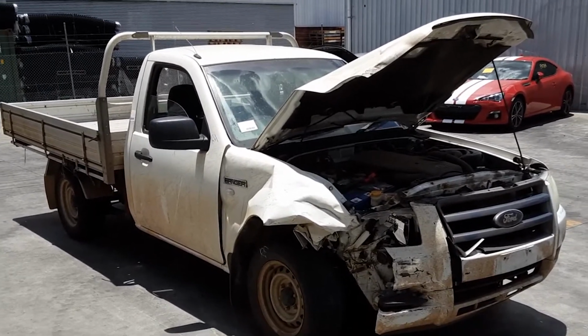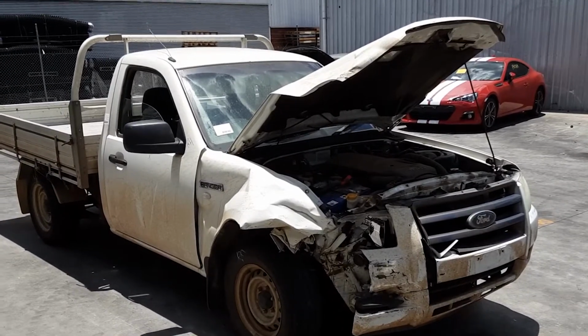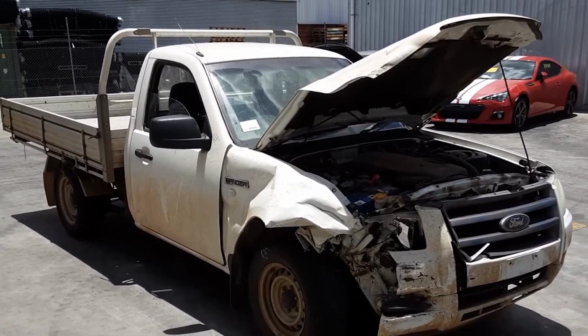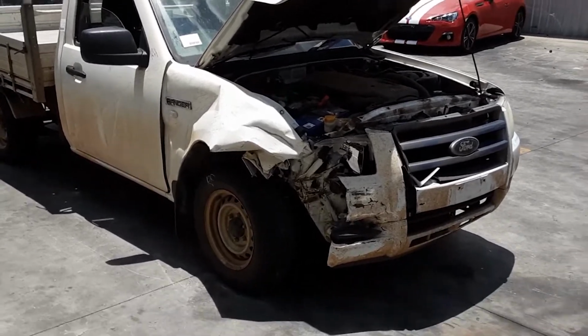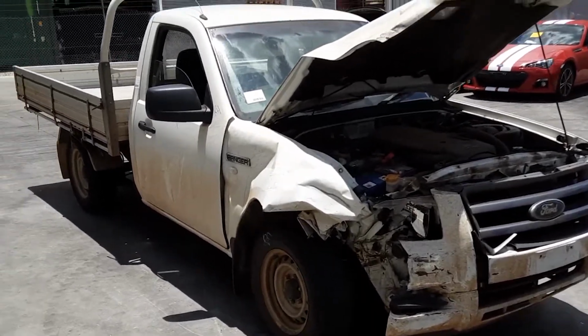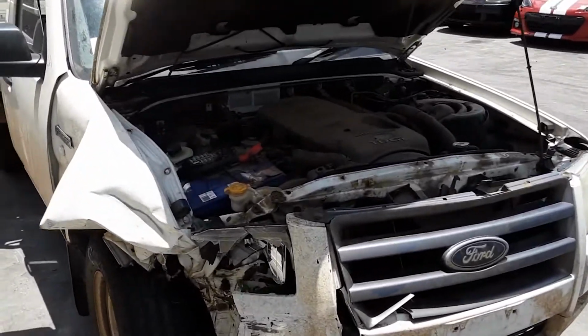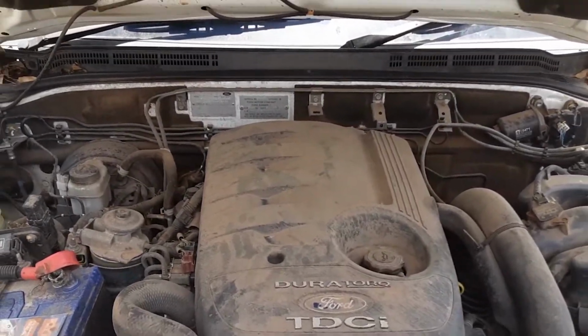Our phone number is 0738481382, and today we have a 2008 Ford Ranger single cab chassis XL Ute. Stock reference number 4358. It's fitted with a WLAT 2.5 litre 4-cylinder turbo diesel engine, backed by a 5-speed manual rear-wheel drive transmission.